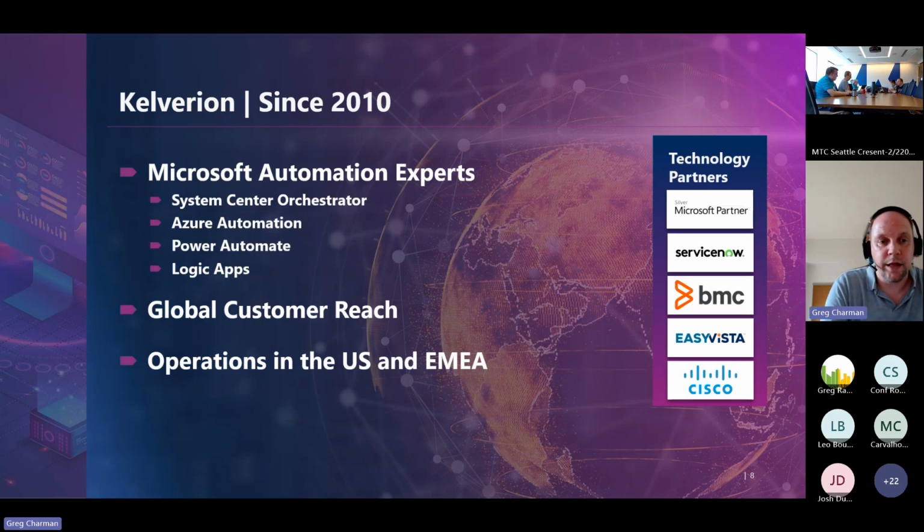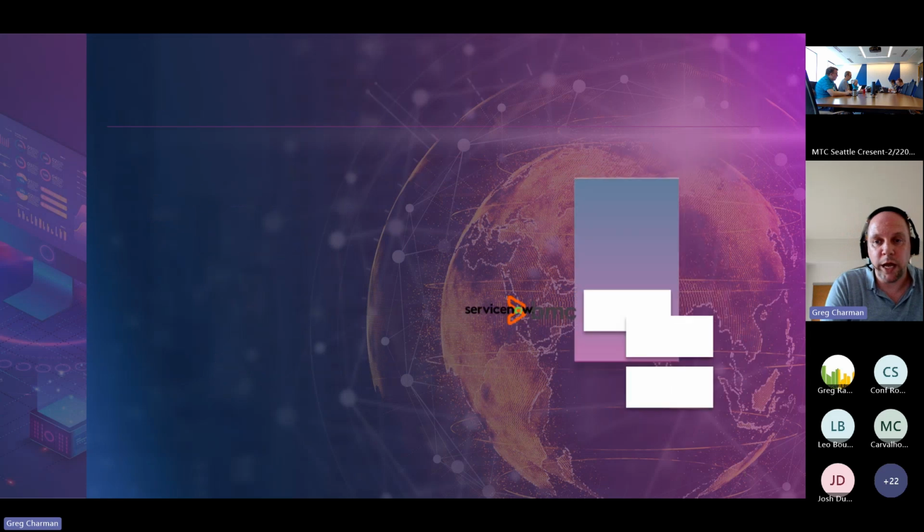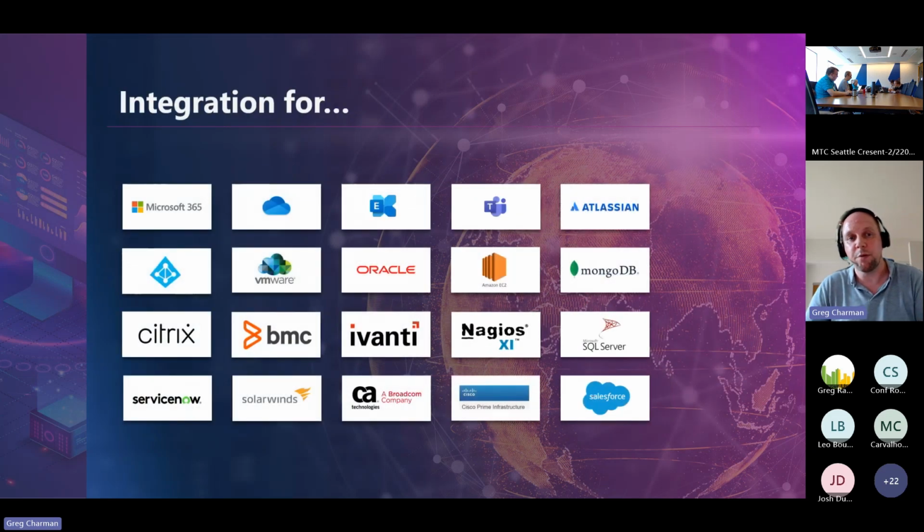So that's how we're with Kelvirion, and we have been producing integration packs for Orchestrator to extend the reach out into other tools, particularly around some of the cloud capabilities and the service desks, so that you can integrate your monitoring and service desk together in that automated process, which is what we're going to be looking at in this session today.